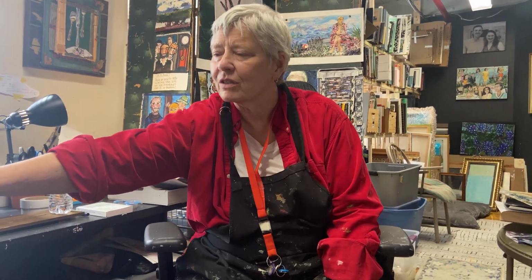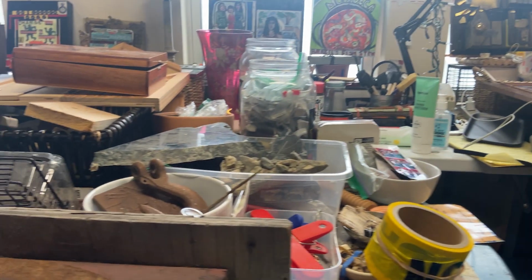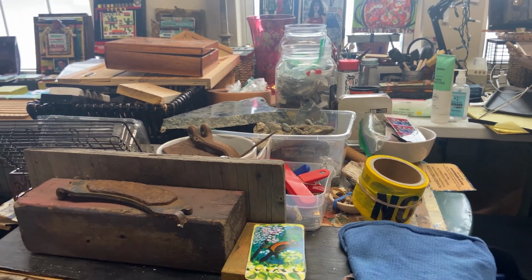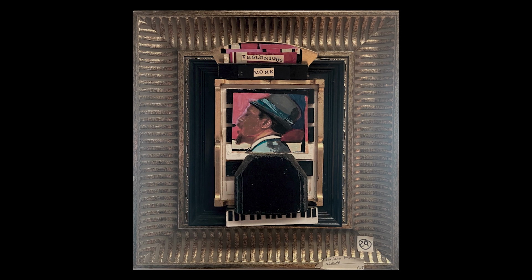Like this is a material table. It's metal. I might make a base of marble. I have a lot of wood. Many of my paintings are wood with things on them. That gold here is an old tray that I ripped up and put together.